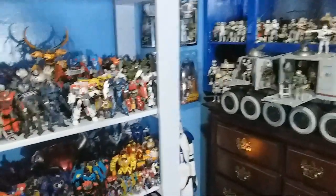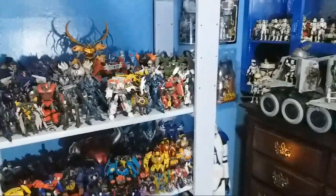A few months back, I picked up an original 1979 Boba Fett figure for $35. Do you think that's a good price? If it was complete and in good condition, yeah, it's a pretty good price.